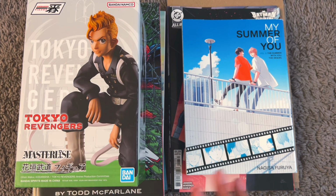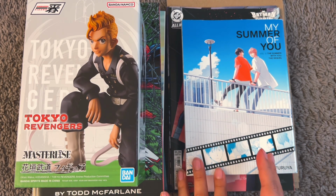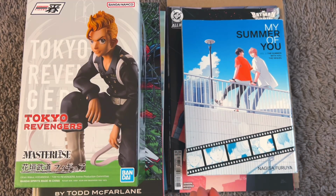But yeah, so as you can see, I have a manga. I have My Summer of You, volume 3. I love Nagisa Furuya's stuff. They have released a lot of their work in physical copies, so I just haven't had the chance to pick as much up. But one of my friends went to Barnes & Noble's. That Barnes & Noble's was having almost a more than 50% off sale just because they were moving locations. And yeah, so she picked up a couple things.